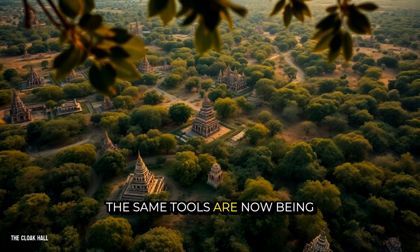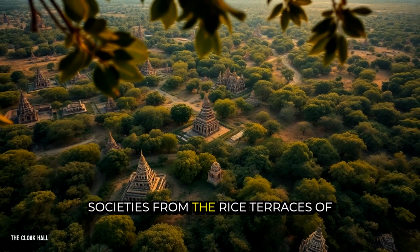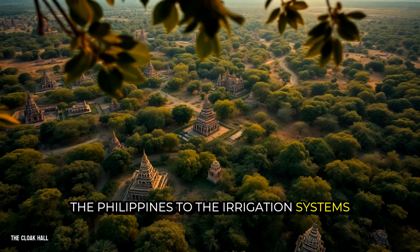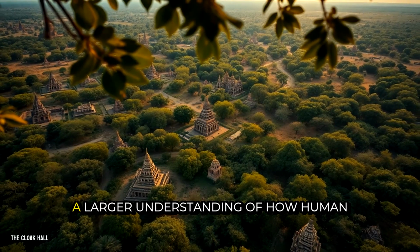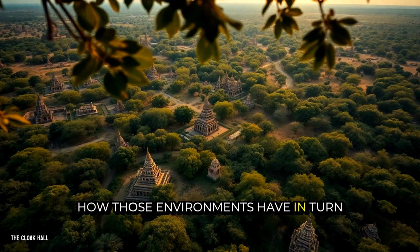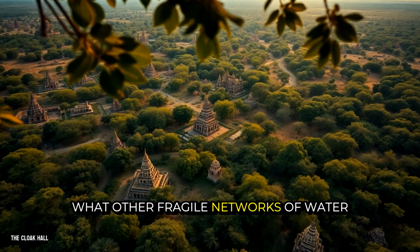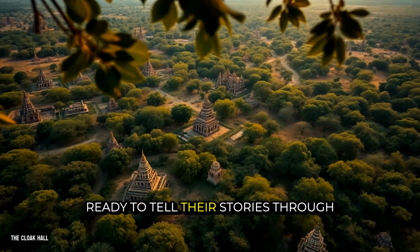The same tools are now being used to study other ancient hydraulic societies, from the rice terraces of the Philippines to the irrigation systems of Mesopotamia. Each discovery adds a piece to a larger understanding of how human communities have shaped their environments, and how those environments have, in turn, shaped human history. What other fragile networks of water might be waiting beneath the soil, ready to tell their stories through the echoes of radar?